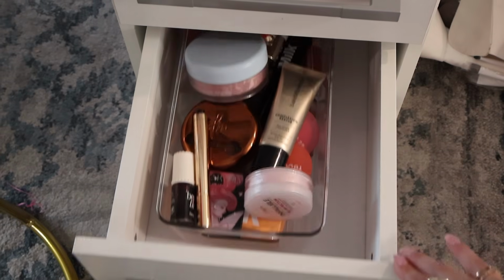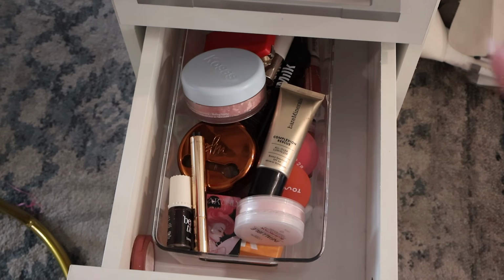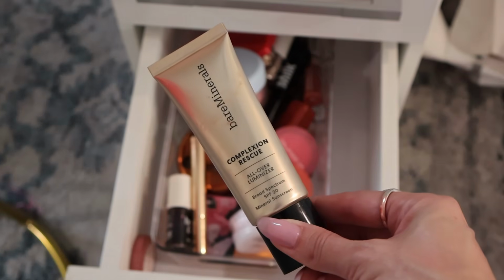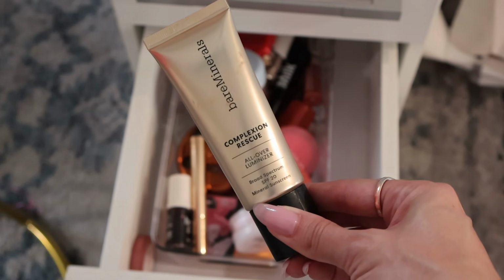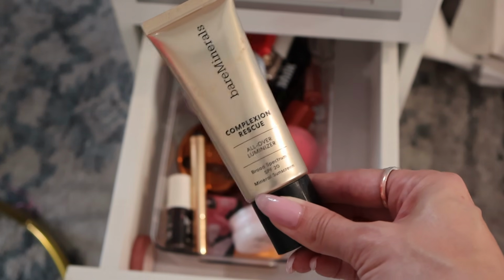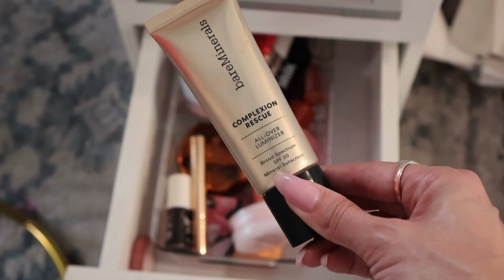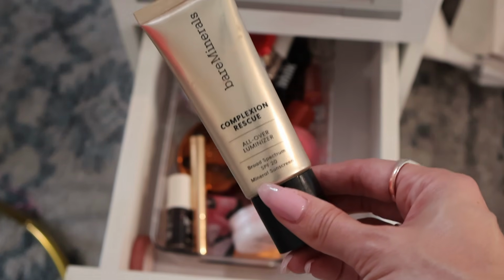So first up, I'm gonna take you into my complexion drawer because like I was mentioning, I got some good products. And this to me is like my everything at this moment. This is from Bare Minerals. It's their Complexion Rescue All Over Luminizer. It has SPF 20 in it, which is great, but I do also just wear a sunscreen in general.